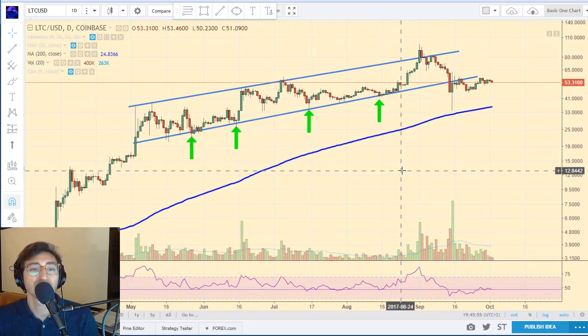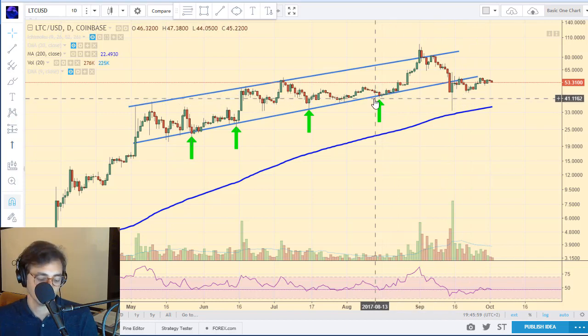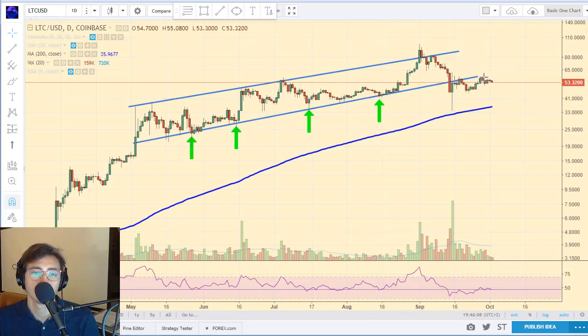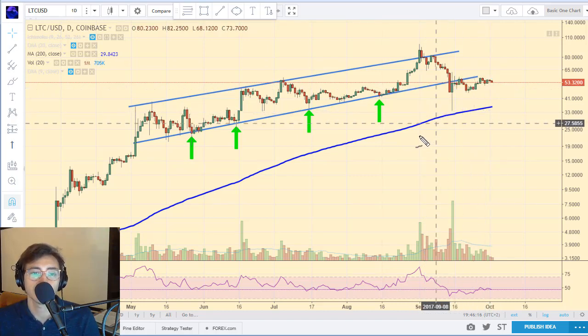Litecoin showing a bit of weakness. We see this trend line, this bottom trend line, and we see Litecoin trying to get above that trend line again, but it's just having trouble. It's just rolling over here. And that's not really a good sign. Doesn't look unhealthy yet because we still have this uptrending 200-day. That's a really good sign.